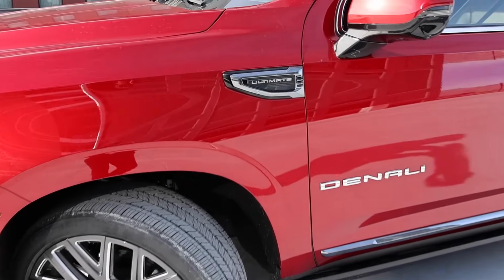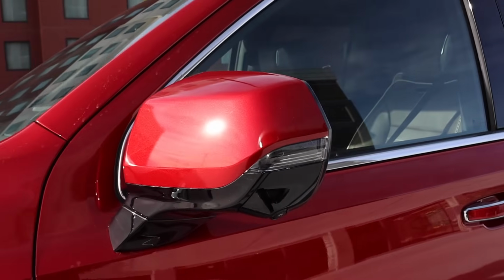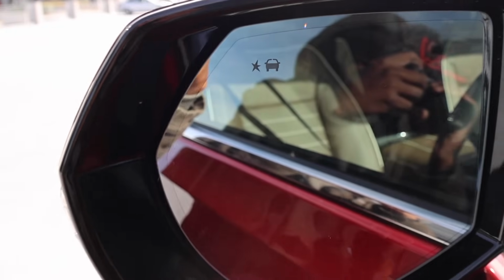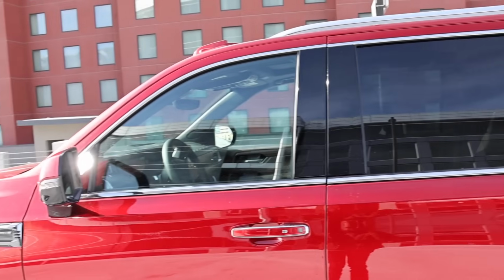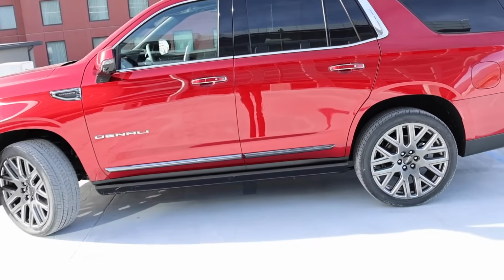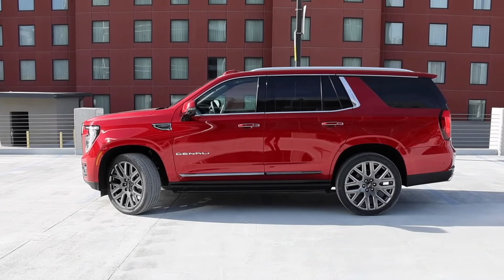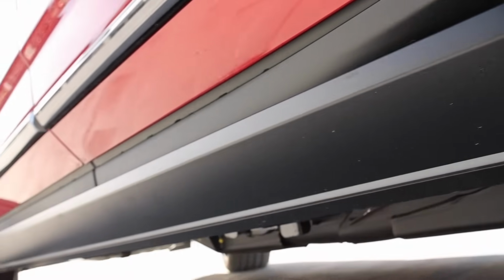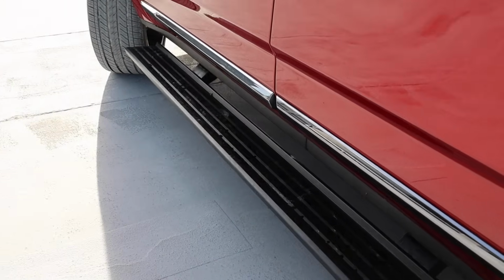Here's that badging right here for the Ultimate. And the mirrors. You have a turn signal, camera, and then this one has the blind spot monitoring right there. Now you have chrome around the windows here, but you have a satin finish on those roof rails. You have more Vader chrome down below, and this one does have the power deployable running boards. And I'm not sure if you guys can tell, those running boards do have the perimeter lighting too. So if you open the door, they pop out for you.